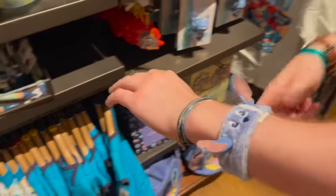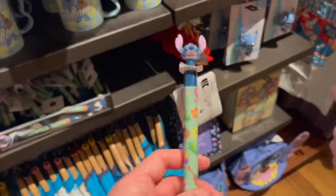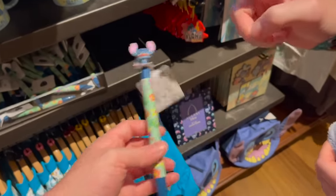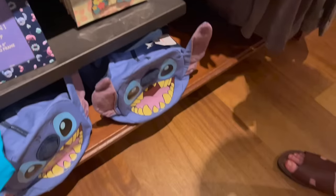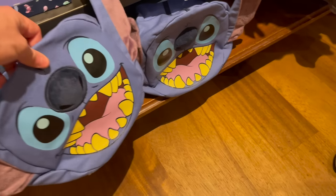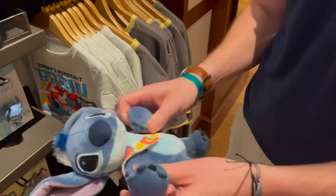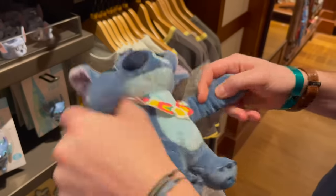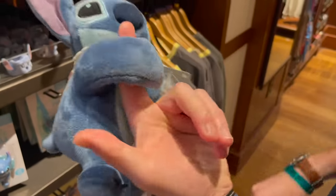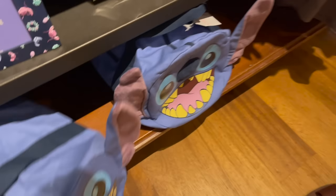What's that? Snap band. Is he the pusher? Yeah. Oh, is it a duffel bag? Oh, it's a duffel bag! He holds on to you. There you go, looks like you take that to the gym.